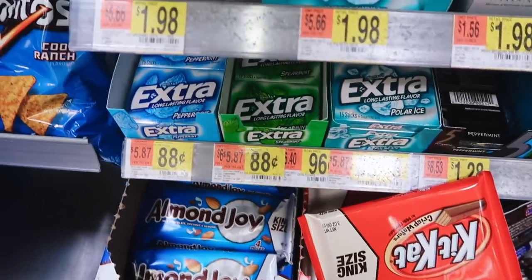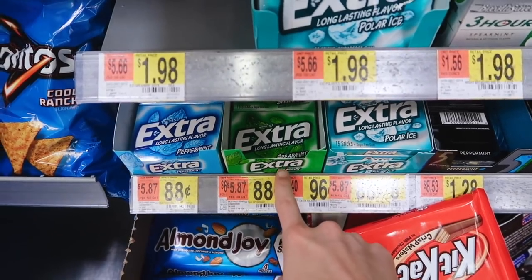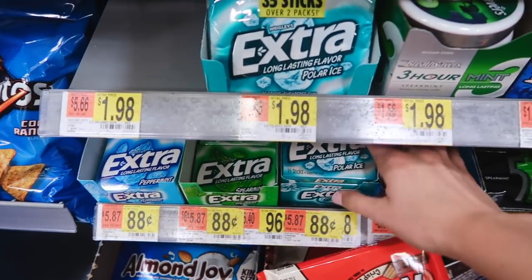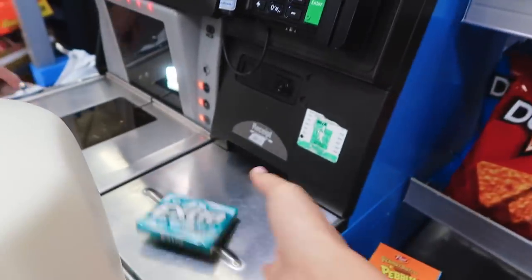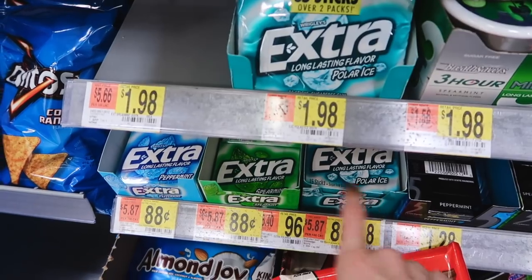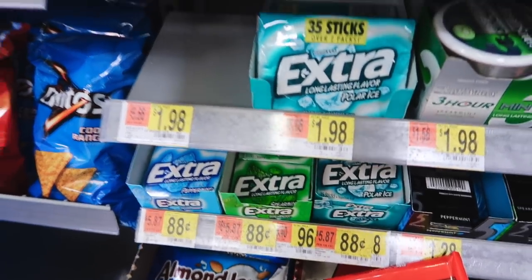Also guys, comment of the day. Which flavor of extra gum is your favorite? Peppermint, spearmint, or polarized? This one, polarized. No, spearmint is the best. We'll get this one though, because Parker is paying. But Parker likes this one and my mom likes this one. But I like the spearmint better.